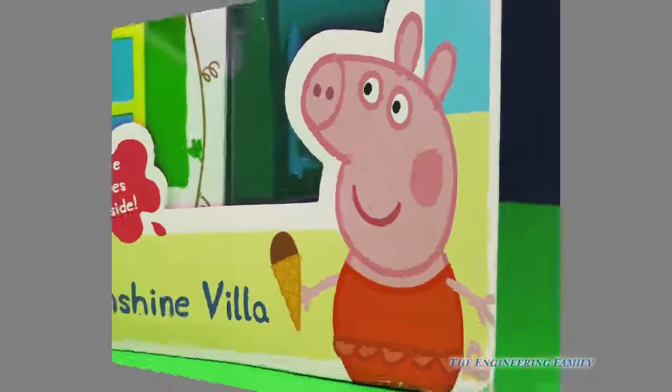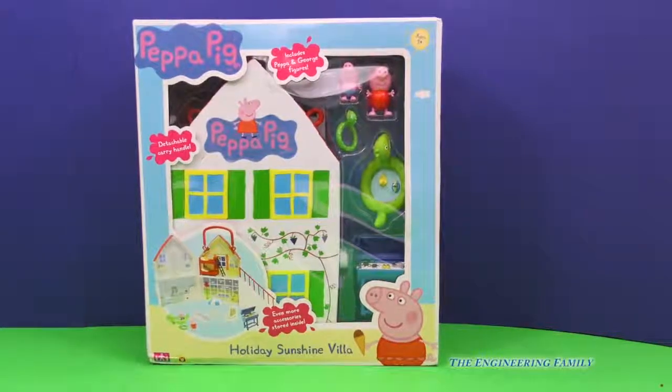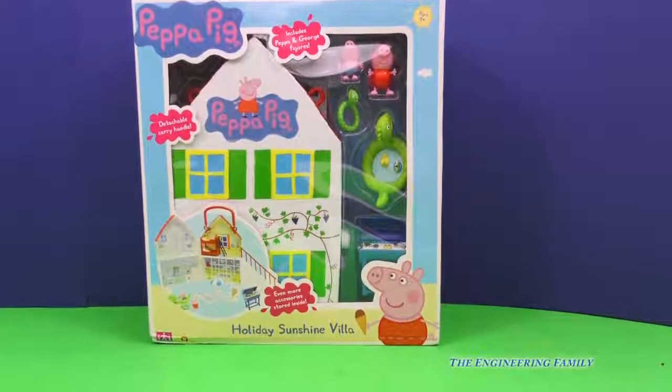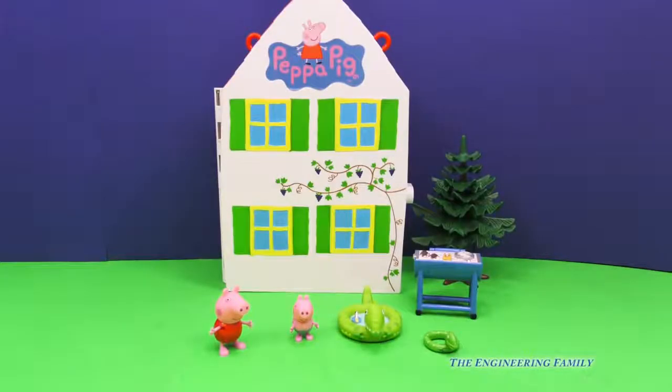Look, it's Peppa Pig. That's because we're going to review the Peppa Pig Holiday Sunshine Villa. That's right, it's a special Peppa Pig vacation home. Oh, I can't wait to look at this one. It's going to be a lot of fun. Let's open it. Peppa Pig Sunshine Villa.